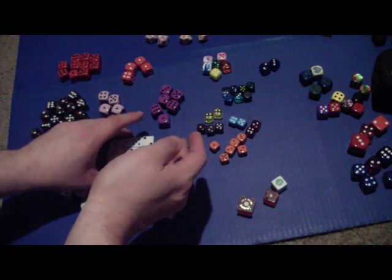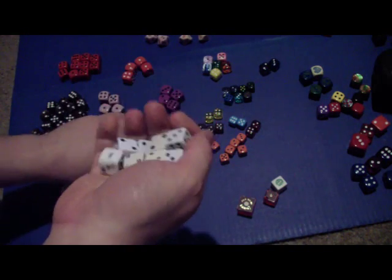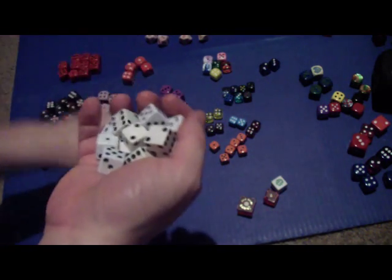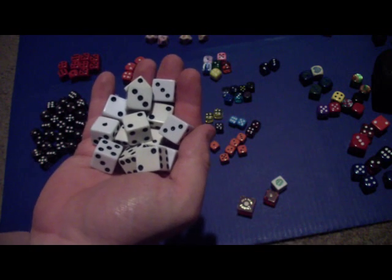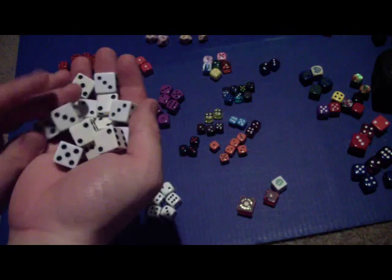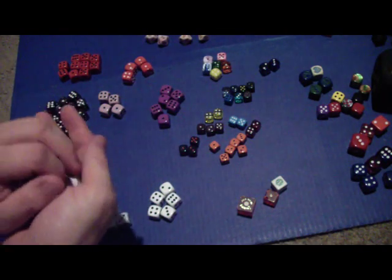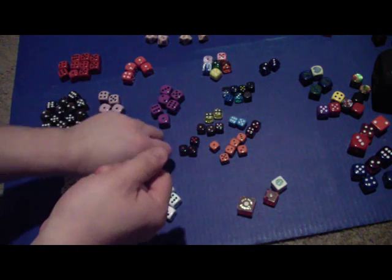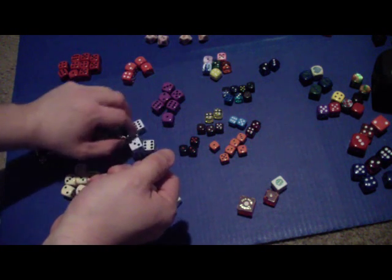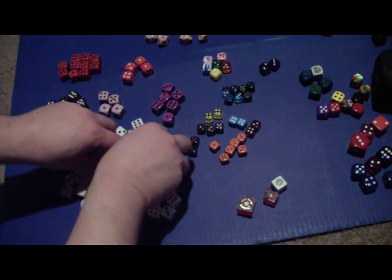But before I started collecting dice and doing a lot of gaming, this was pretty much the extent of my dice collection. Little 7-year-old me went from this to everything I'm showing you guys right now. And I've also lost a whole lot of dice over the course of that time, so I've owned a lot of dice in my lifetime.